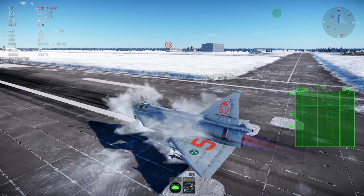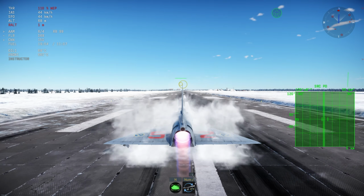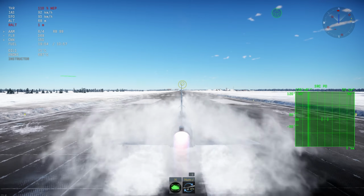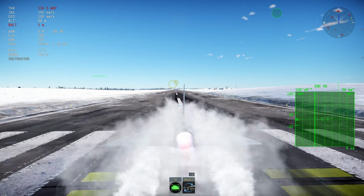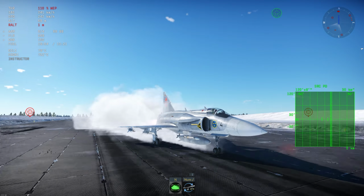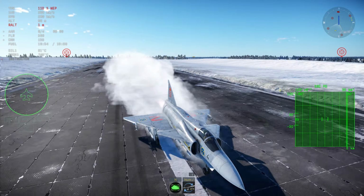So the aircraft itself, I gotta say, for me, insta-buy, just because of the RB99, because I always, oh my god, this is maybe too much snow, Gaijin, maybe too much snow. You can take it down a little bit, I think, at least. I don't know.